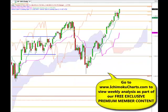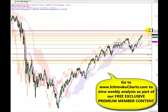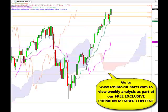But panning out, if we look to overhead resistance, we have around this 1200 region, a round number, and there is strong potential for resistance for this market if it does trade through the 1179 region.